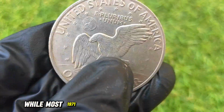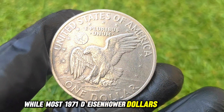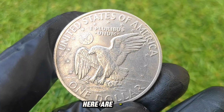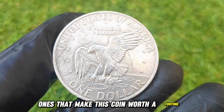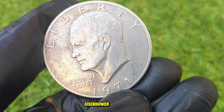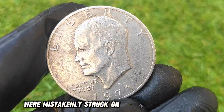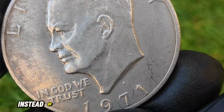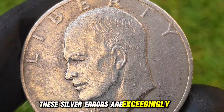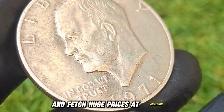While most 1971 D Eisenhower dollars are common, a few are extremely rare due to minting errors. Here are the key ones that make this coin worth a fortune. Wrong planchet errors. Some 1971 D Eisenhower dollars were mistakenly struck on 40% silver planchets instead of the standard copper-nickel-clad planchets. These silver errors are exceedingly rare and fetch huge prices at auctions.